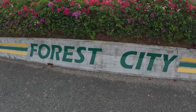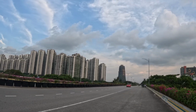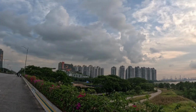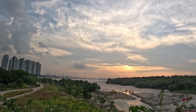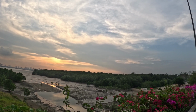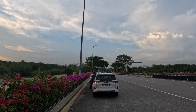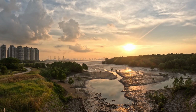Hiya, this is Forest City in Johor. Forest City is one of Johor's free trade ports. It is easily accessible via land and water, being only 2 kilometers from Singapore and adjacent to the Tuas Second Link between Johor and Singapore. It is one of the best places to see the sunset.